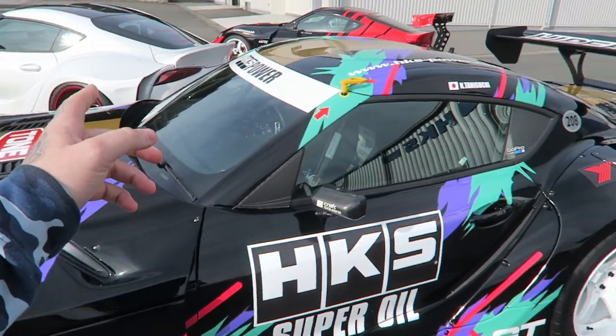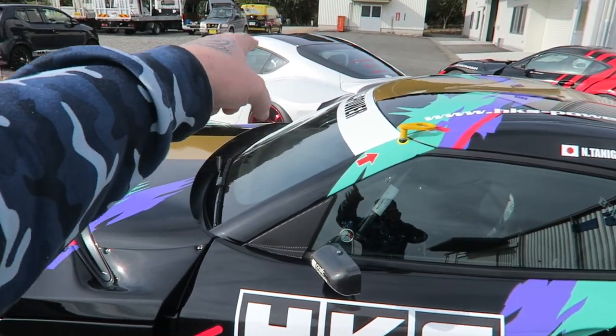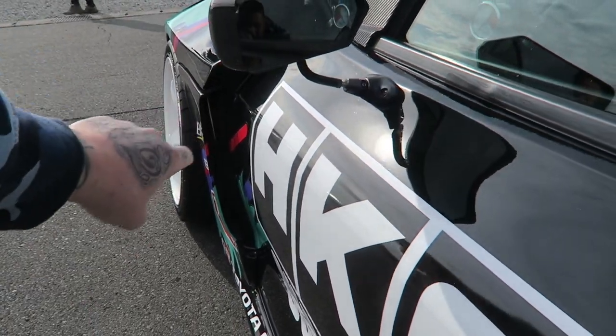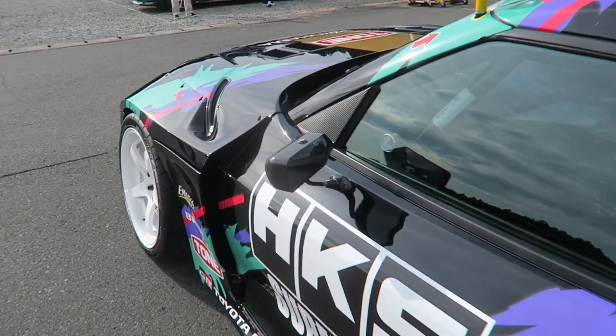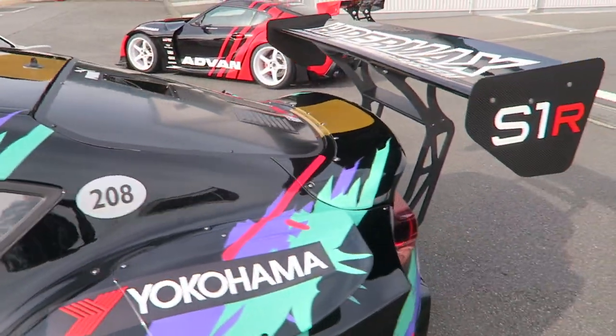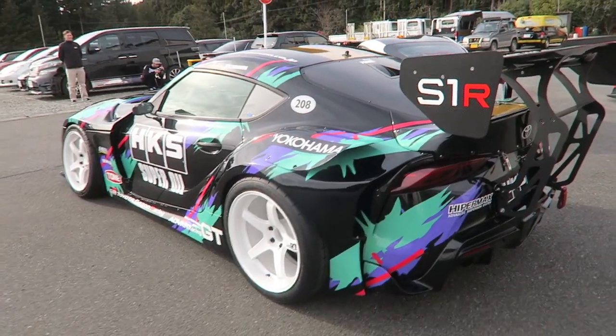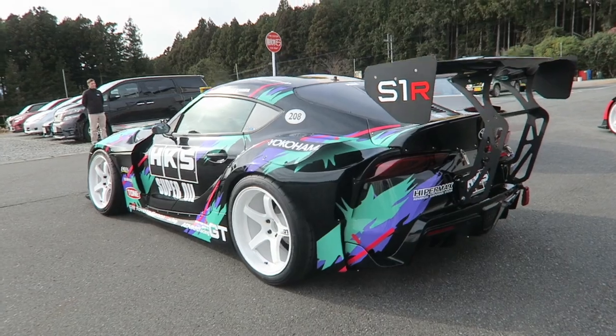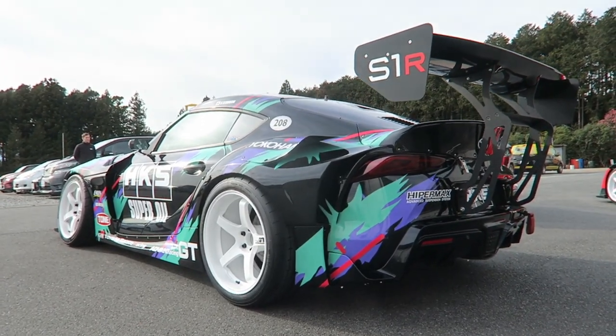And this has got the same, I think it's the same kit or a similar kit to the white one, where you've got so much girth. You can see right through to the tyre, and now look at the mirrors on it as well. With full on, like the inside, you guys just see the inside. Mad. And then, come around to the back, huge wing, just like the Advan liveried one as well. Absolutely massive. I love this bit.